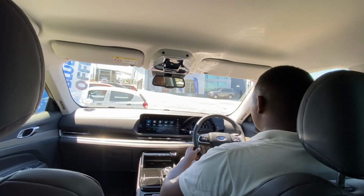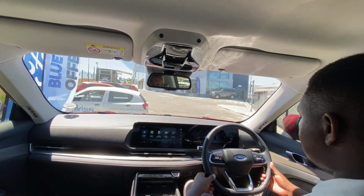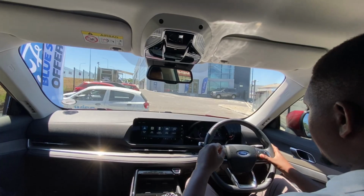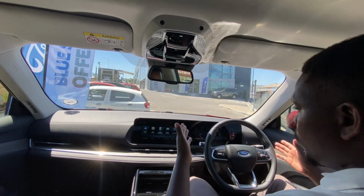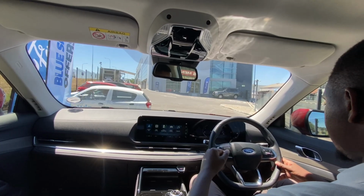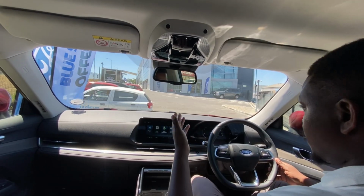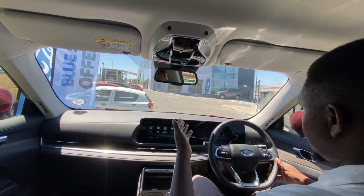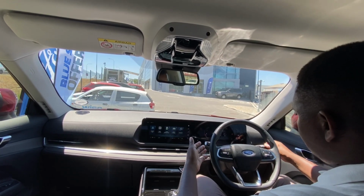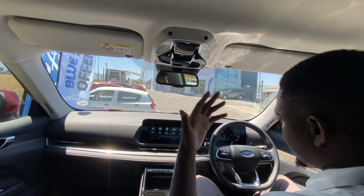From this car you're looking at this beautiful steering wheel. It's nice, and it's got stitching. You've got your buttons here to maneuver the infotainment and your digital cluster. You've got the controls for your indicators on this side, and your lights. And on this side, what is this now? You see, I keep on forgetting.